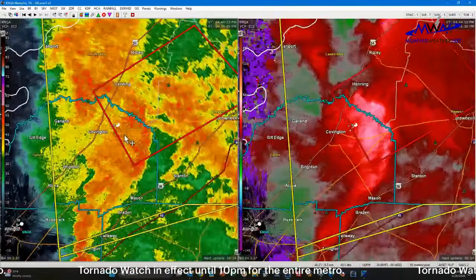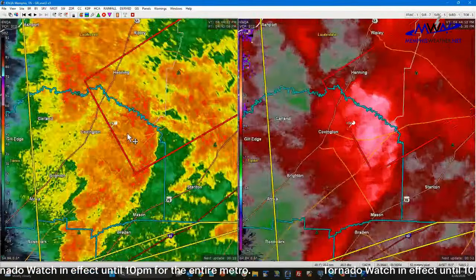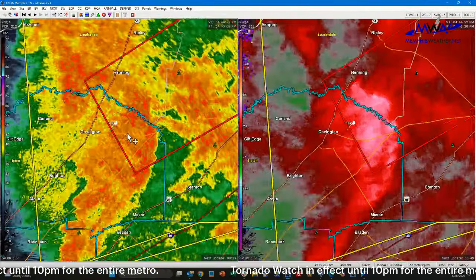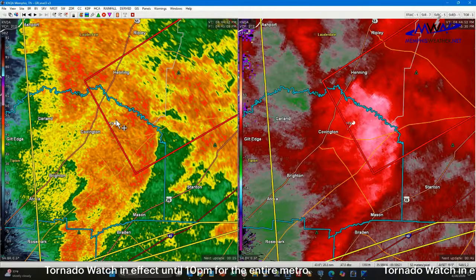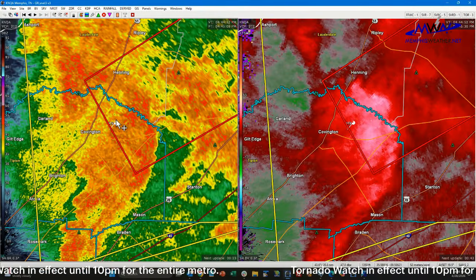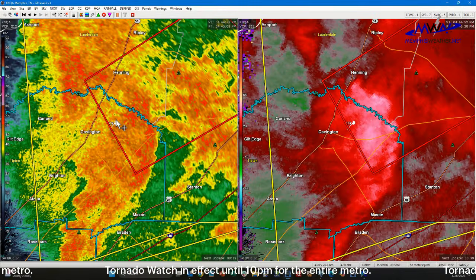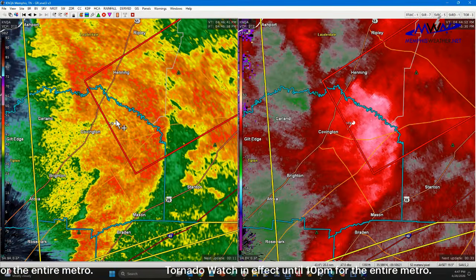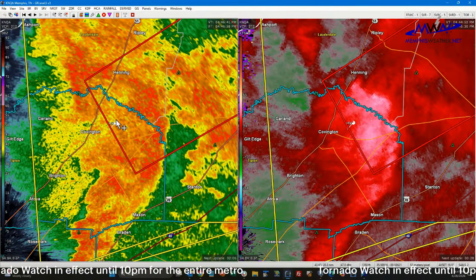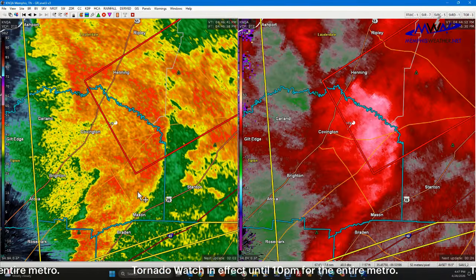Yep. So that's just barely inside Tipton County, and that storm will move out of Tipton County here in the next 10 minutes or so. But if you are in the Covington area, if you happen to be hearing sirens going off up there, go ahead and seek shelter. You need to find a place that is on the first floor, interior rooms, no windows, as low as you can get, and in the interior most portion of your dwelling. Make sure that you put as many walls between you and the outside as possible.